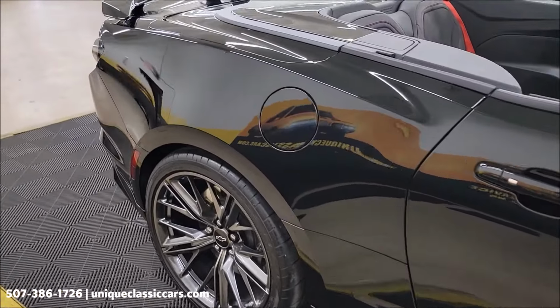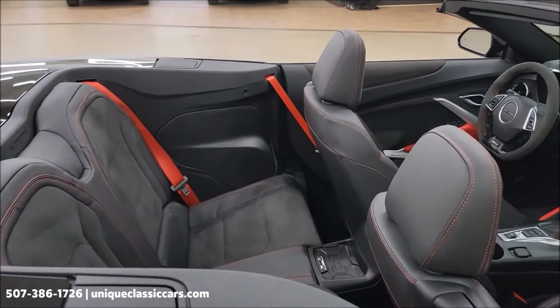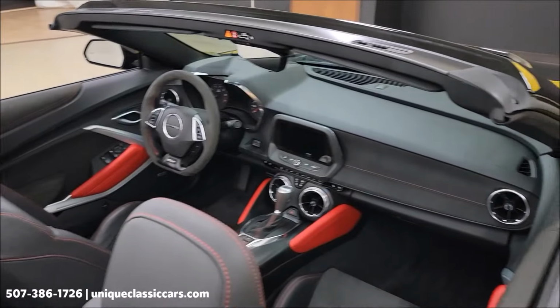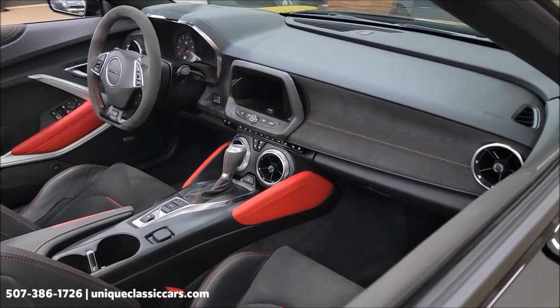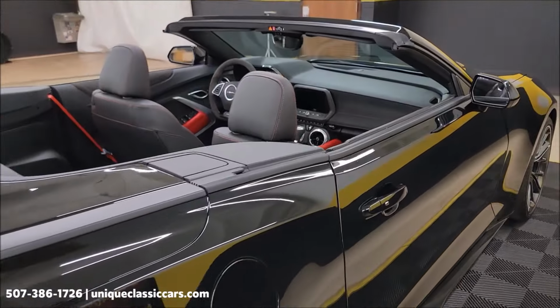Of course, power top. We're going to show you that working here before the video's over. I'm going to start it up, let you hear it run. And if you stick around to the very end, Jason's going to take it for a drive too, show you how it goes down the road. I think we know how this one's going to drive out with that kind of miles on it.